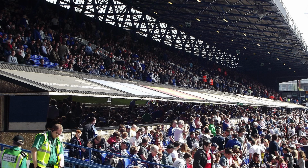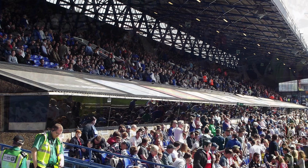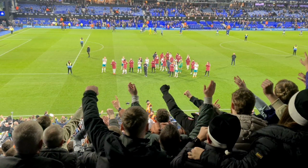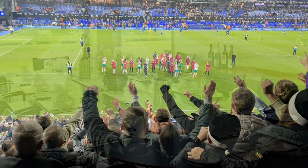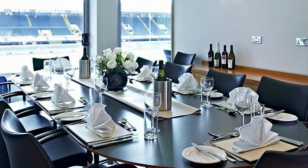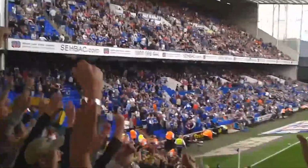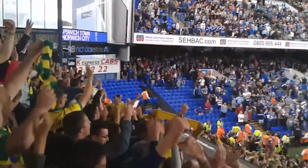This 2-tiered stand is one of the most prominent at Portman Road. It is a primary location for away supporters, with an allocation of up to 3,000 seats for visiting fans, ensuring that every match is contested with an intense atmosphere. The stand also houses executive boxes, adding a touch of luxury to match days. The Cobbold Stand has witnessed some of the most dramatic moments in Ipswich Town's history, from memorable cup ties to critical league battles.